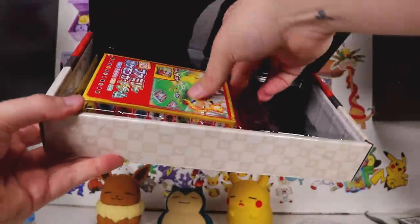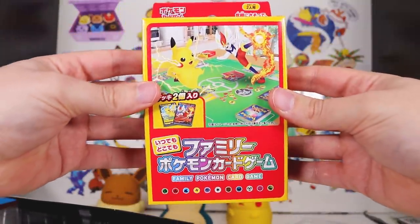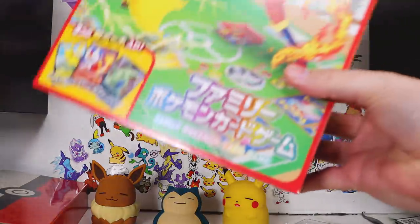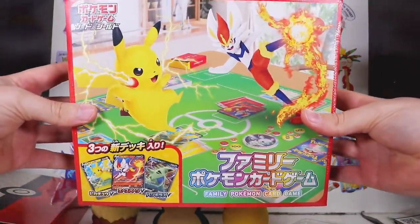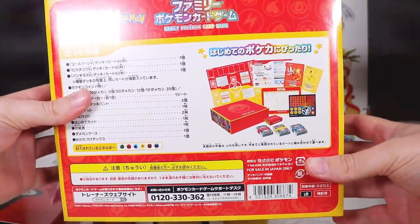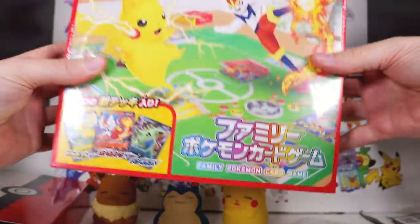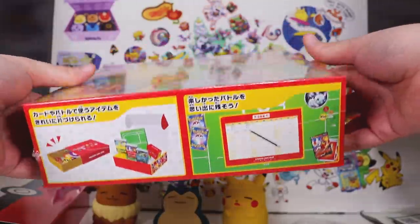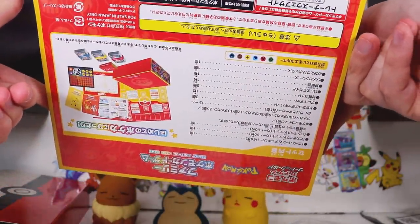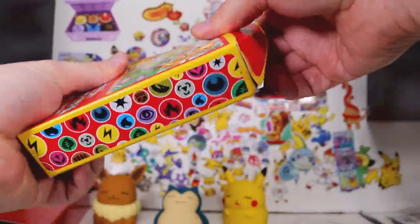But first, what else is inside this box? What do you get? We have this interesting looking thing. This is like a mini version of something I don't think I did a video on, because I never got around to it, or I didn't think it looked interesting enough. I think there was another iteration which I did do a video on, but this is called the Family Pokemon Card Game Training Learning Box or something. It's basically for families to sit down and learn the game, I think. Anyway, now we have the pocket-sized version, so let's see what we get.